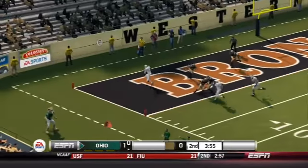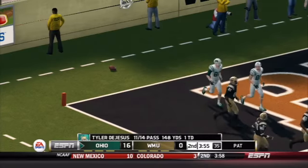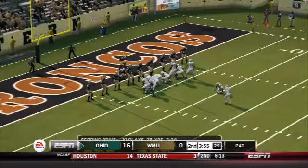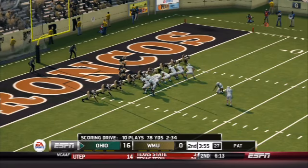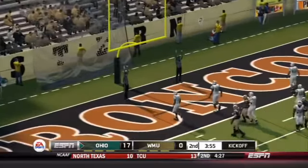Throwing left, and he rifles it in there for the touchdown. He splits the uprights with the extra point.